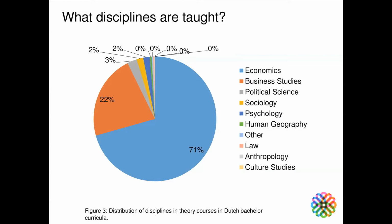Besides this, the programs contain small slices of political science, sociology and psychology. Other disciplines like law, anthropology and culture studies are completely left out, even though these disciplines have much to say about the way the economy works.